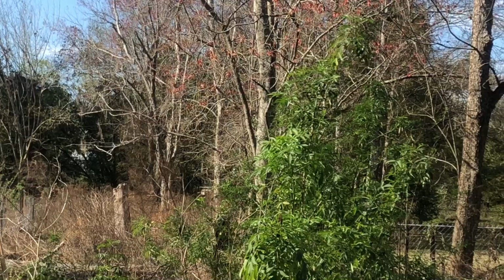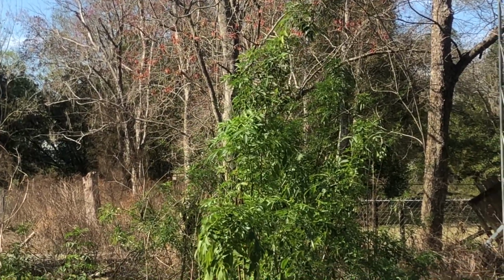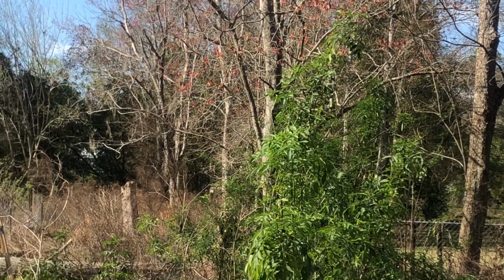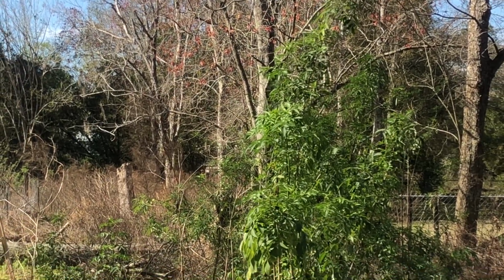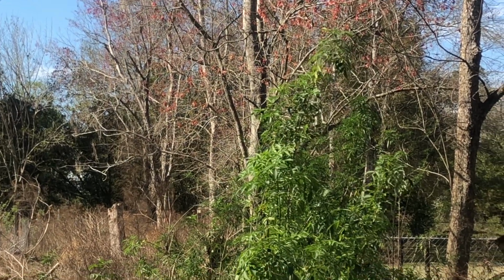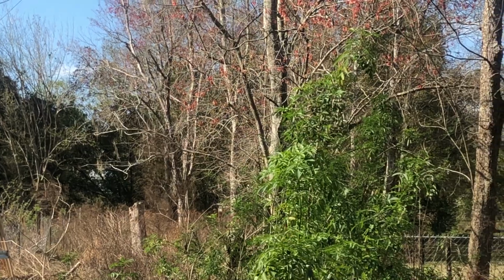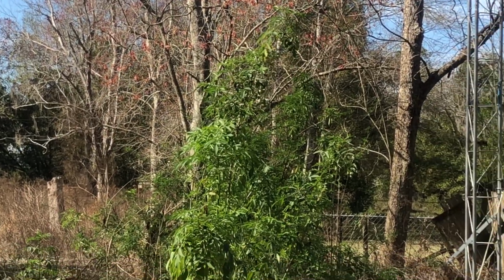This is our wild area. This was the longer run of the goat area. This is where all the goats stayed, unless I was separating a pair or 2 or 3 females that were in heat or something, or if I was separating the bucks in their own buck pen.